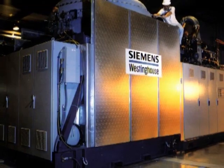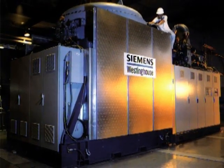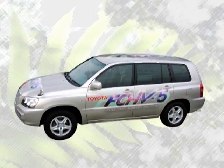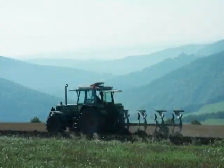Of all the hydrogen end-use technologies, perhaps none have taken center stage as visibly as fuel cells. Their appeal is broad, from transportation to stationary power to industrial and agricultural applications.